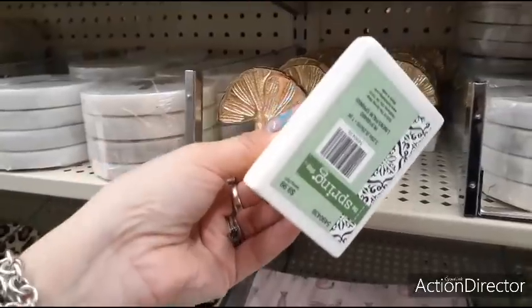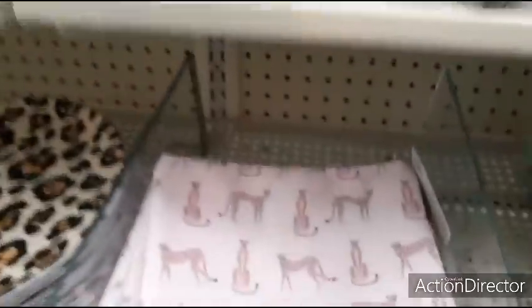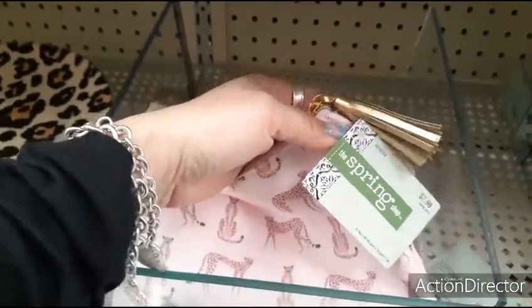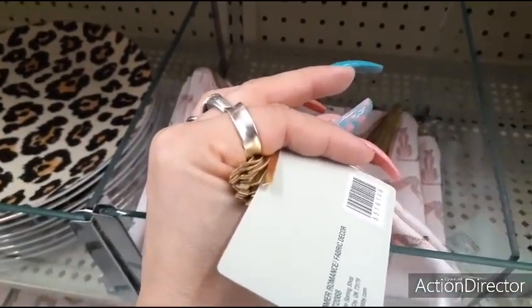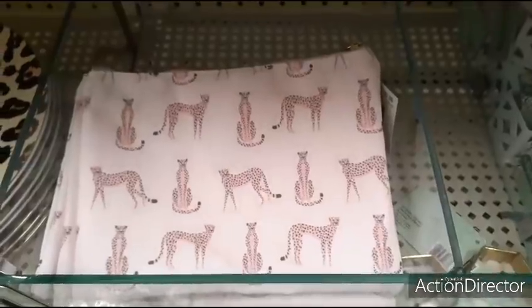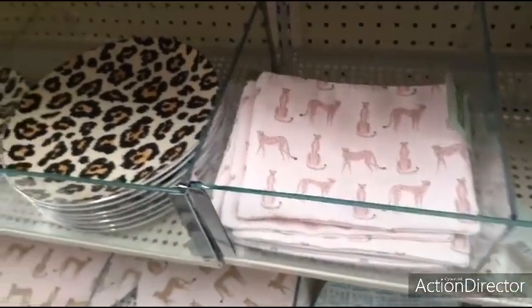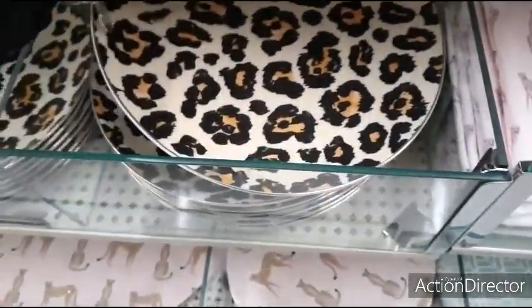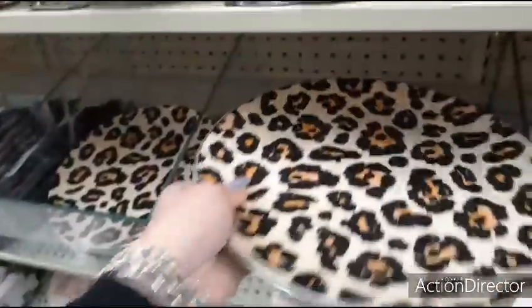What do I do with this? Oh, are these bookends? $9.99. I do like this little, what are they gonna call it, a cosmetic pouch? What is this? Summer Romance. All right, $7.99 for this. I got cut off. I don't know what happened to my phone. I do like the leopard print. Let's see how much this leopard plate is. $9.99.